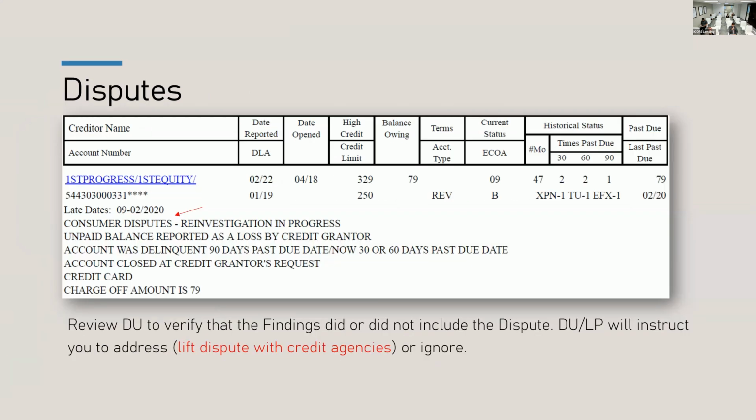Disputes. This is something that a lot of us tend to skip over. This is extremely important. Here we have an actual file that we had on hand that had a consumer dispute. DU did call out for us to either hit the borrower with a payment or address the dispute. So you want to make sure you're not skipping through these.